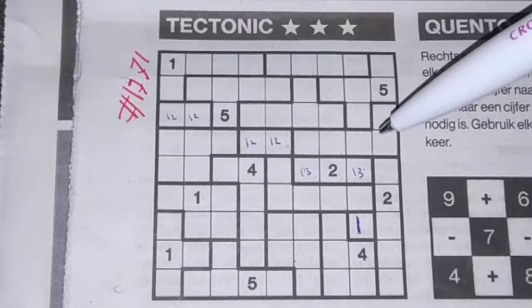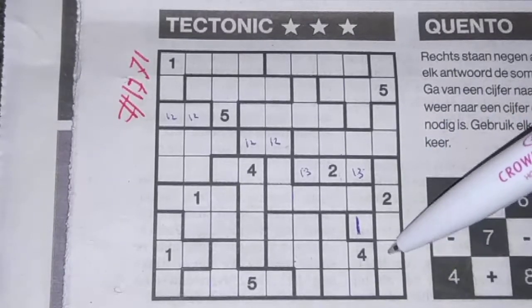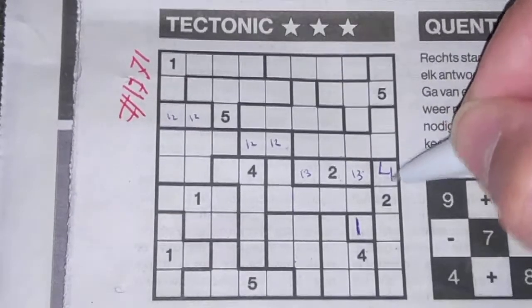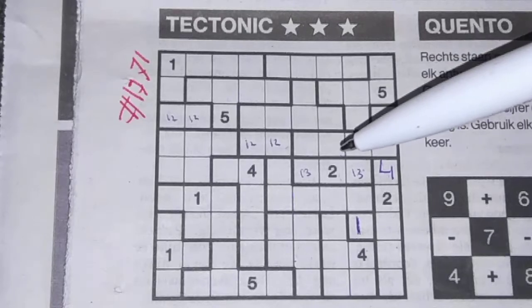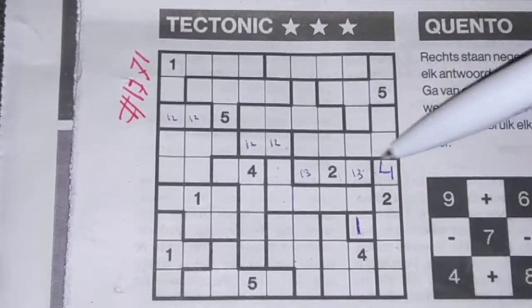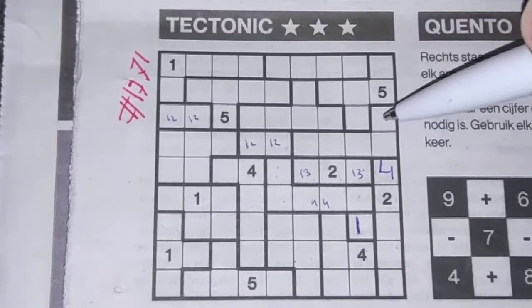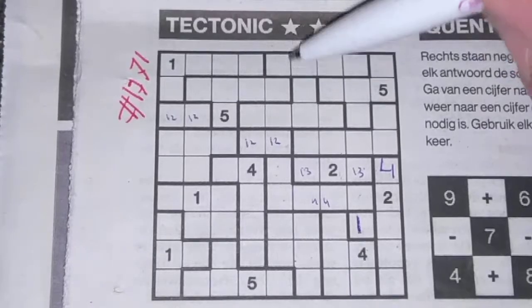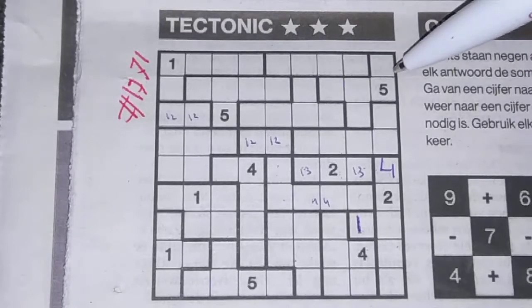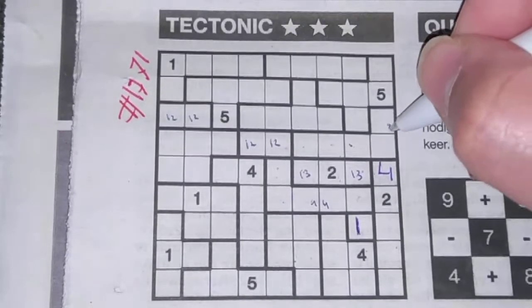Alright. So, and now, we have a 4 here, so those 3 boxes surround the 4, cannot be a 4. So 1 box left for the 4 should be there. Then these 2 boxes cannot be a 4. That box cannot be a 4. So the 4 could be here, could be there. And then, let me think. These 3 boxes cannot be a 2.